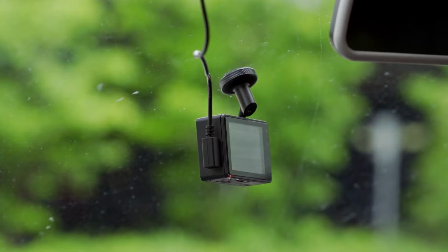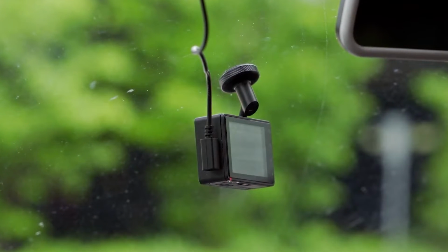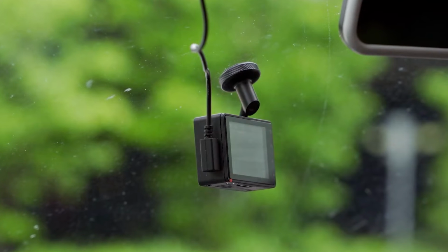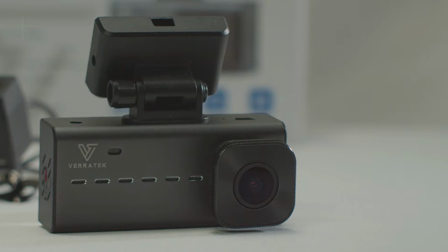We'll be taking a look at products in every budget range, so whether you've got a few bucks to spare and want the best value, or you're looking for the best of the best, we'll have an option for you. So if you're interested in finding out which dash cam will be best for you, stay tuned.